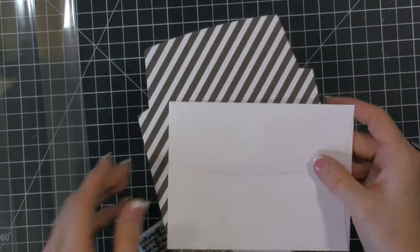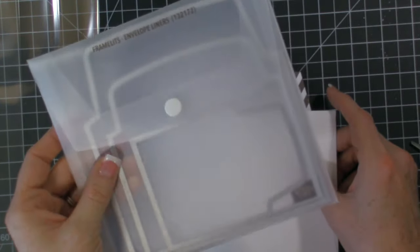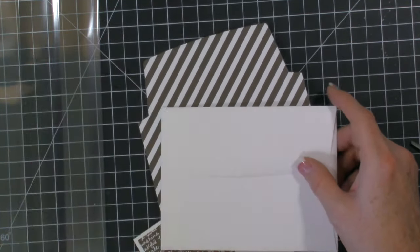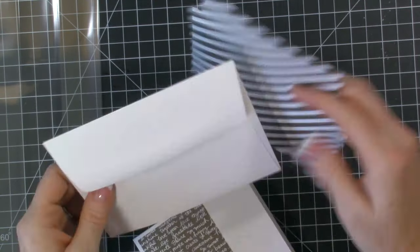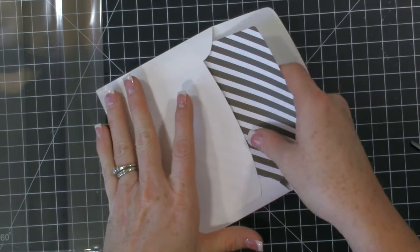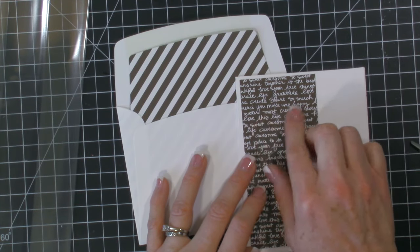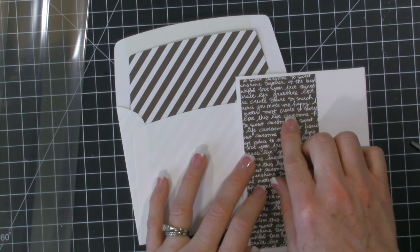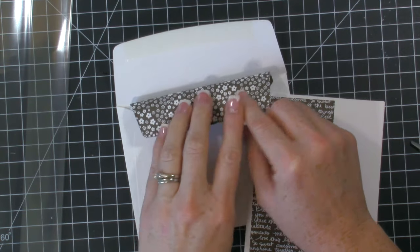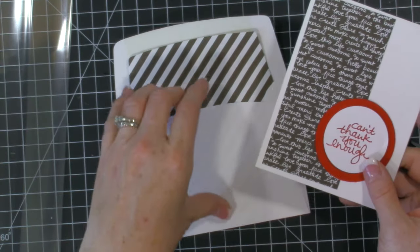But the other thing that I did is I took my envelope framelits, and sadly these are retired. I told everybody in my videos when these were retiring to get them because they are amazing. I use them all of the time. Because I'm including envelopes as well, I just cut a liner out of the same color cardstock that this part is out of. Those designer papers have the scripty look on it, then the polka dots on the other side, the diagonal stripes, and then these little flowers. And so it makes it a great set to have, and then you have it in all the colors, and then things like this are perfect.